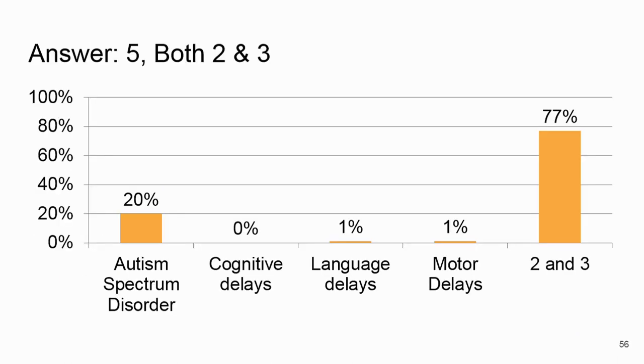Okay, yeah, so the majority of people did say 2 and 3. That is correct. The Bailey did identify delays in both the cognitive and language domain. Some people did say autism spectrum disorder because you did see a lot of behavioral difficulties during testing that were consistent with autism spectrum disorder. The Bailey wasn't designed specifically to diagnose autism spectrum disorder, so I would not use those scores to suggest a diagnosis.